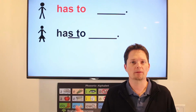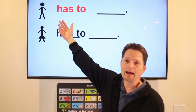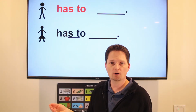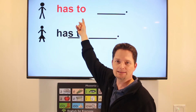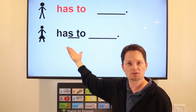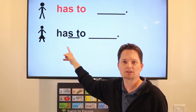Very good. Let's talk about the pronunciation of has to. Now, the word has, the S is pronounced like a Z, like in zebra. She has a new car. She has a new car. But when we put it together with the T sound that has no voice, the Z changes to the S sound. It has no voice. So it's a phonetic rule. St, st. She has to.